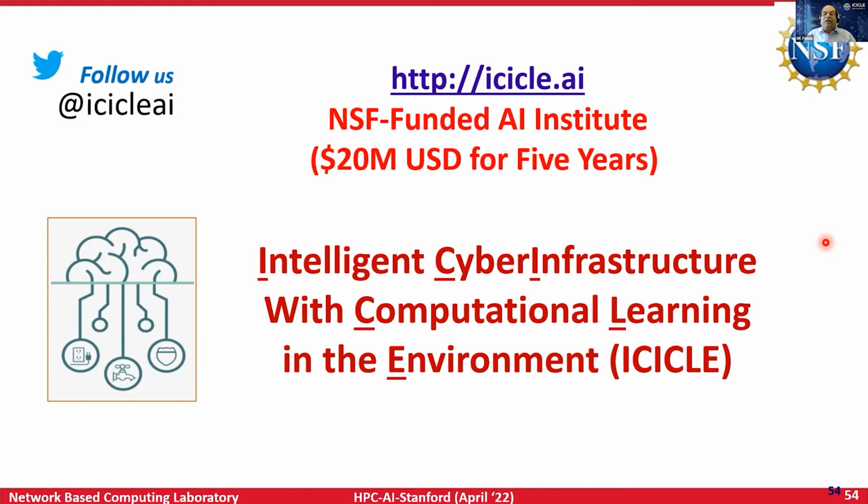This is a $20 million funding for 5 years. It is called Intelligent Cyber Infrastructure with Computational Learning in the Environment. It's a very long name, but I have a very nice short video I'll play in the next slide, and I hope the audio will come out well. If not, please ping me. So I'll introduce the project through that video and then go into some of the details later on.